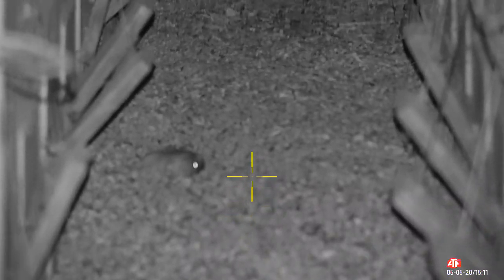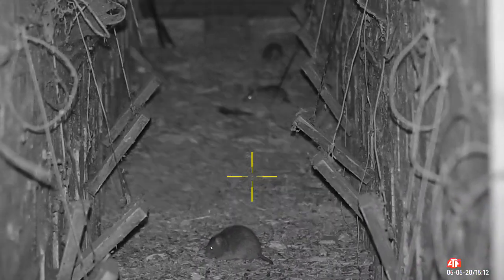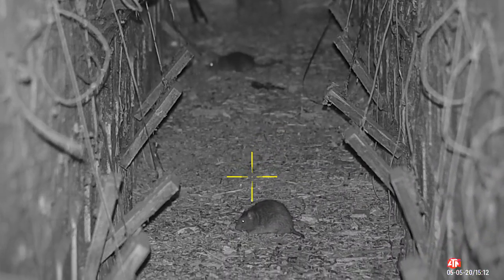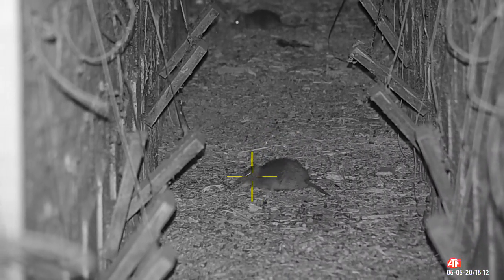Back inside the tunnel, 10 minutes later, and we've got a few more rats to go at. This time round, I'm a little bit more confident with my shot placements though, and the rat numbers start to fall, and the tally starts to rise.